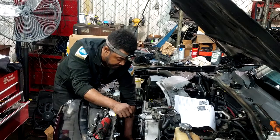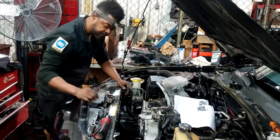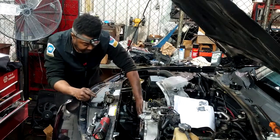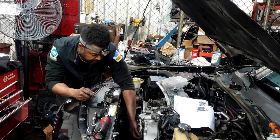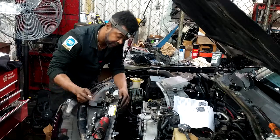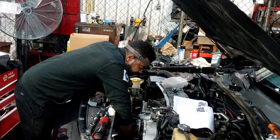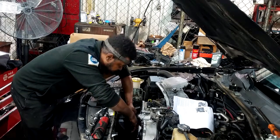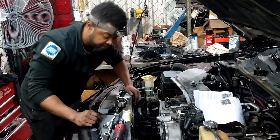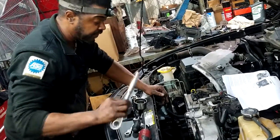Okay, another thing you should do while you're doing the timing belt is go ahead and replace the water pump, because chances are your timing belt also drives your water pump. If you want to go through the trouble of taking all this stuff off to get to your timing belt and replace it, you might as well replace the water pump while you're in there. That'll save you the trouble of having to go back in there to replace your water pump when it fails, because it will fail.